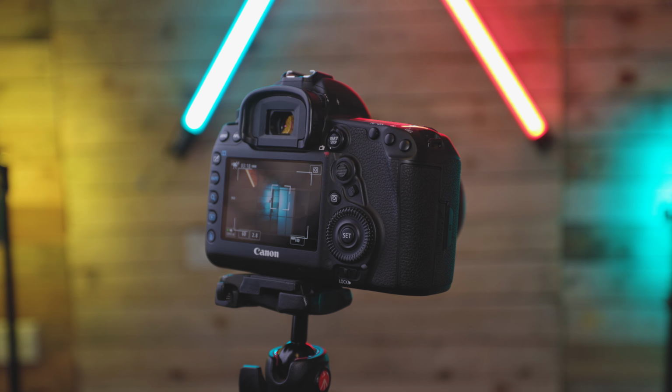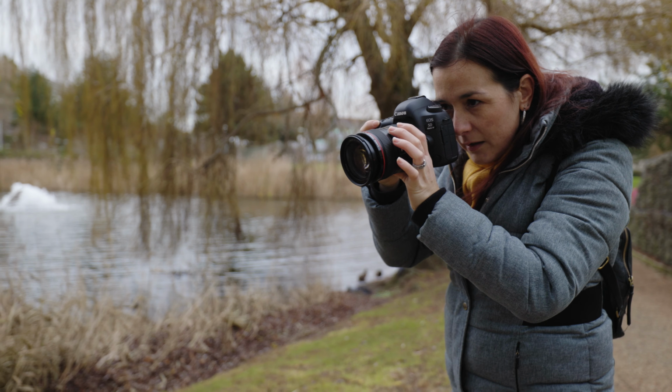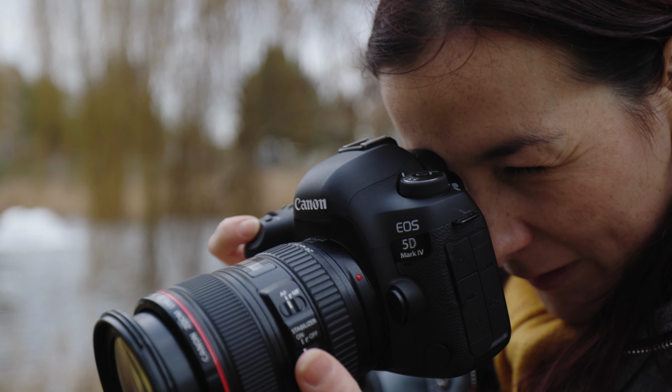Point 4 is the fact that the screen is fixed. It's a non-articulating, non-rotating, non-moving screen. And this is a strong gripe that many video producers have against this camera, but also for photographers, when you have a low or difficult angle that you want to shoot at, you can't always get the shot that you want with a fixed screen. And Canon have realized that this is quite an essential feature as they have added it to their newer R series cameras.